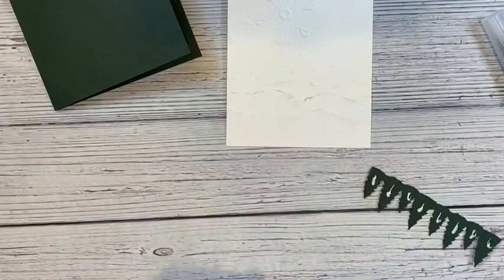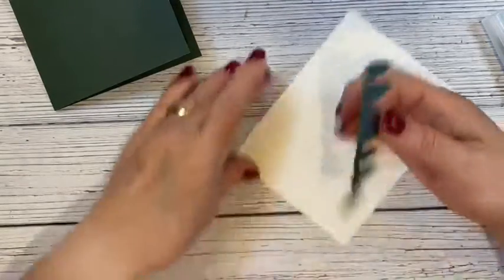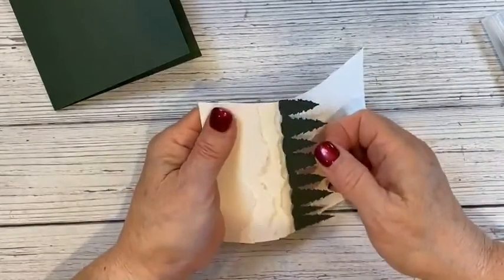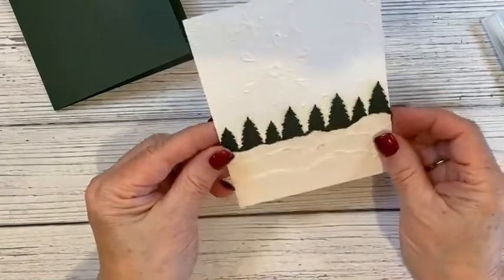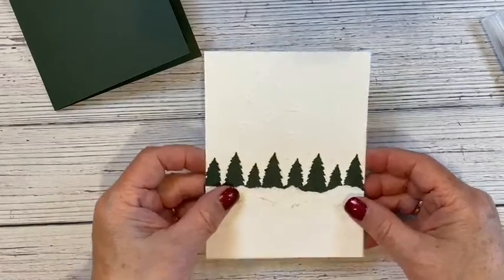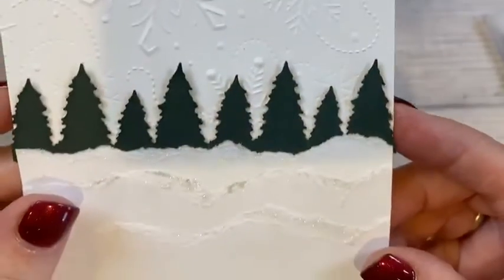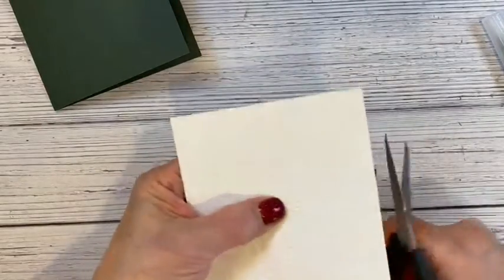Now you guys know I've not made this card before. I made this up. I thought about this during the day and decided this is what I was going to do. Okay, so I'm going to press that down. Now, can you see? I don't know if you can see. You can see the pattern, and now you can see the snowbank and the trees. I still have a little bit to trim off here, which we will do.